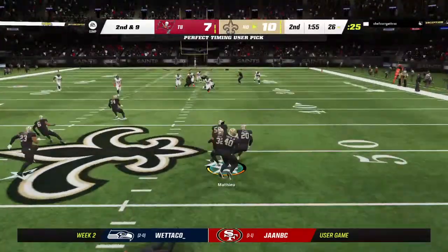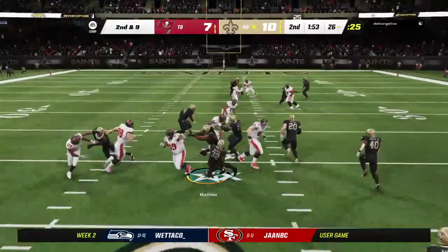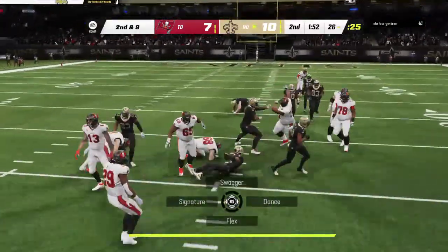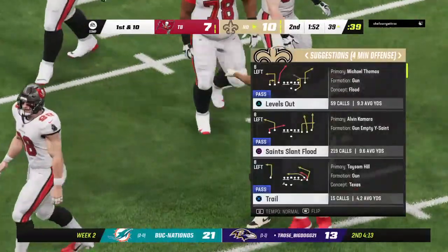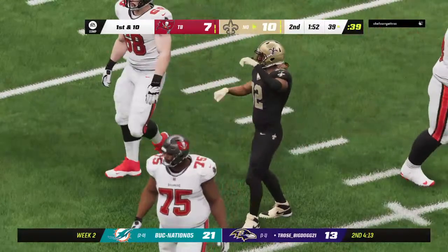Oh, that's into a sea of bodies, and it's intercepted. It's the Honey Badger, Tyrann Mathieu. And the Saints are going to take possession of the football. It's almost like you can see the look of frustration on his face.